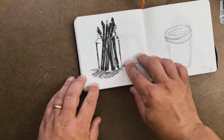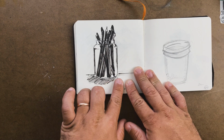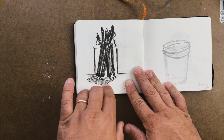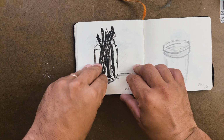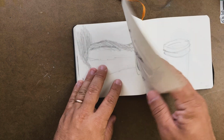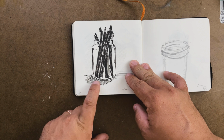And this one I tried to play around a little bit with contrast more than anything else. So playing with going over it in marker or pen and seeing first how the pen did with the paper. It did okay. Didn't bleed through too much, but yeah, just playing around with that.